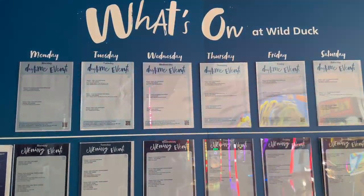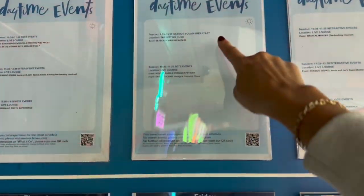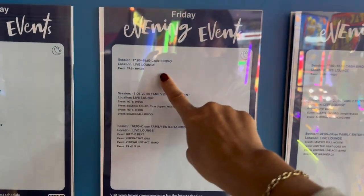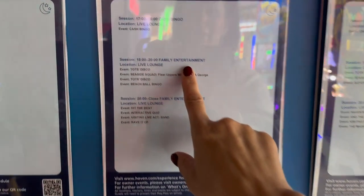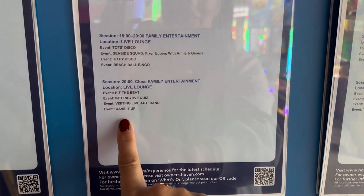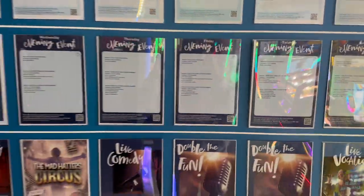Here's our entertainment board, showing what is on. We are here today, so it's Friday. You can see there's breakfast events, tots events, and then coming into the evening, you've got your cash bingo at 5 till 6. Then the family entertainment, Seaside Squad, tots disco, going on to some more grown-up entertainment and your live band. So there are things on every day of the week.